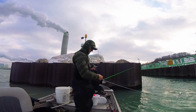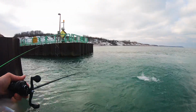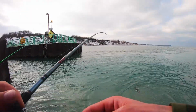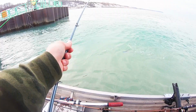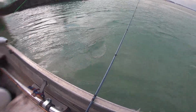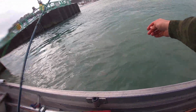Maybe they want it faster. Oh, nah, just a little guy. It's going nuts though. I don't want to put him in the net with this bait because it'll be a big cluster, you know? So you can put him way down in the water. Yep. Next time.